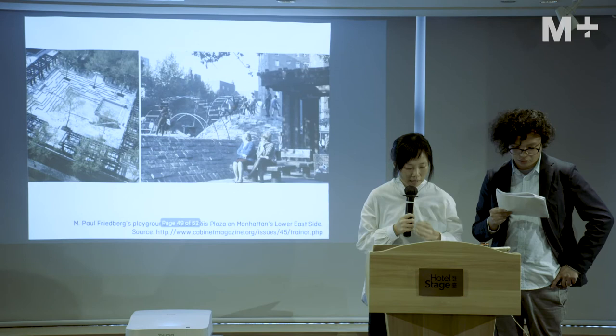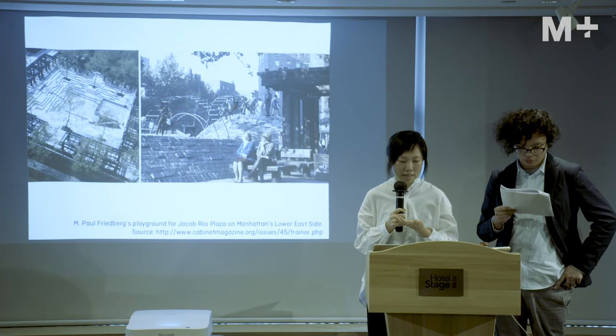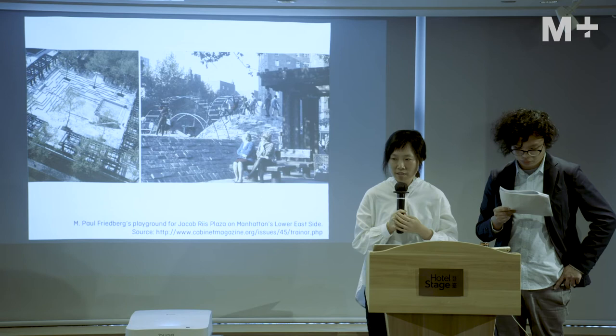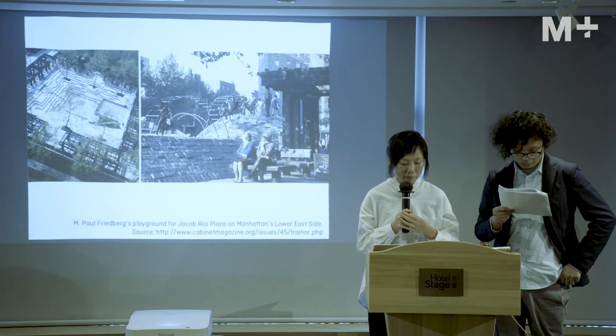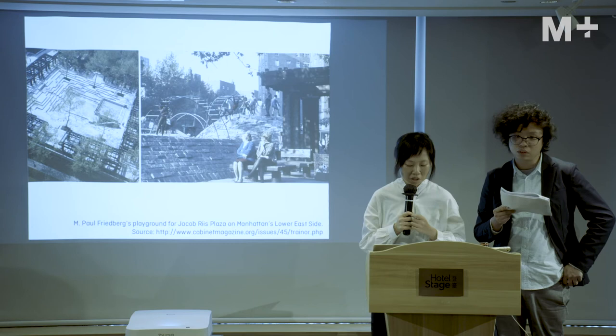Paul Friedberg is a landscape architect who advocated the concept of linked play. For Jacob Riis Plaza, he tried to blend adult spaces like an amphitheater and landscape gardens together with facilities for children like the playgrounds. By connecting different uses, he created an ever-changing landscape that was stimulating to the senses and attractive as a multifunctional community space. So there is a good reason to believe that the designers of Shengsheng Street Park had used the idea of linked play as a reference.